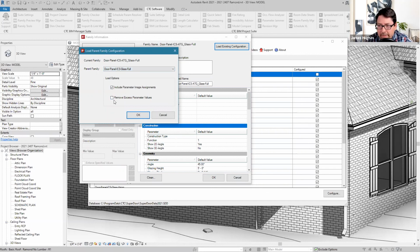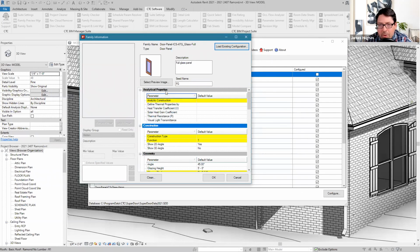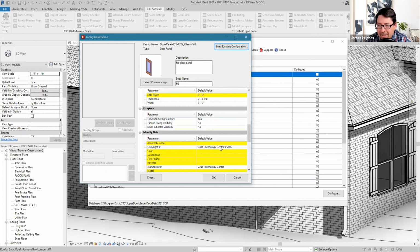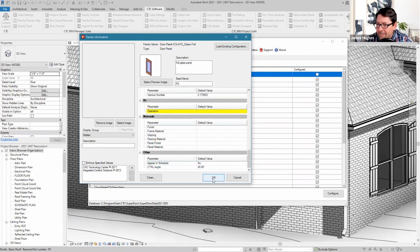And this is how I would leave this. I would check to include the image assignments for that, and I would leave that one unchecked there. So we hit OK, and it has inherited all of the parameters that it might need to have for SuperDoor, as well as pre-configurations. It inherited those from the full glass panel. I might make some changes to those. Okay, yeah, and it's loading those from a list here too. And we can hit OK.